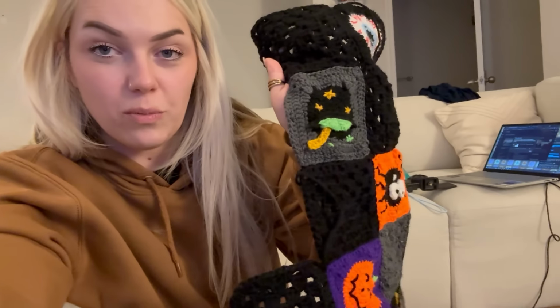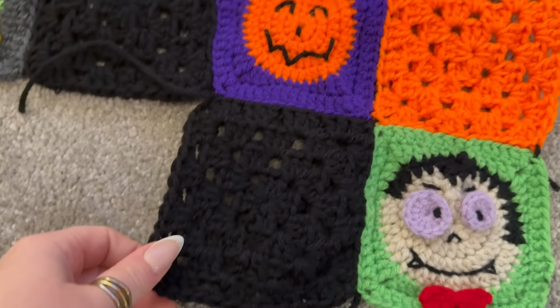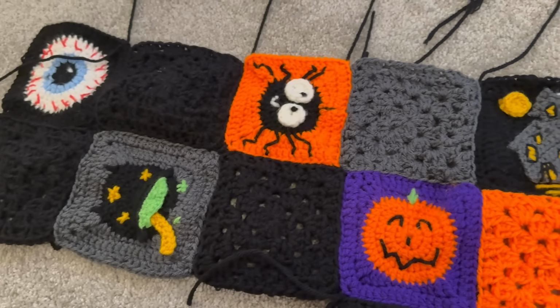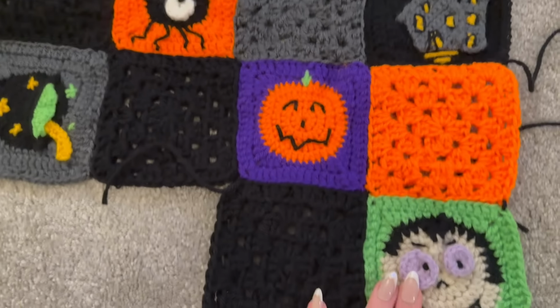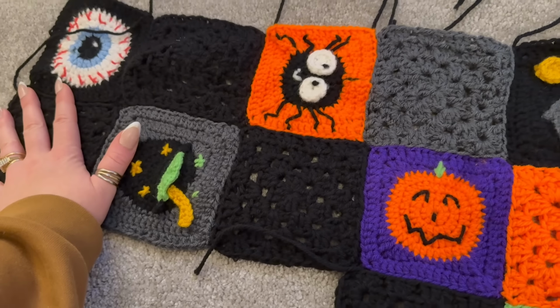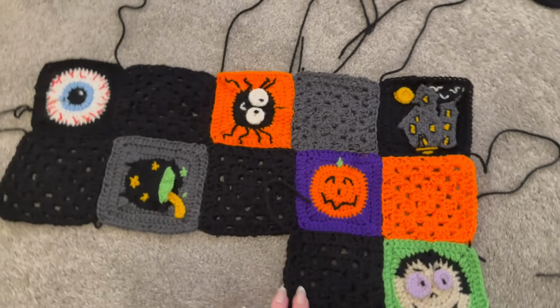So I did actually do one of my front panels already and I completely mattress stitched this whole thing together. You can see here, it actually looks really good all mattress stitched. This is the whole front panel of the cardigan. You can see it's, like we said, 3 deep. And then the sleeves are 3 wide as well. So pretty good amount of work done here.